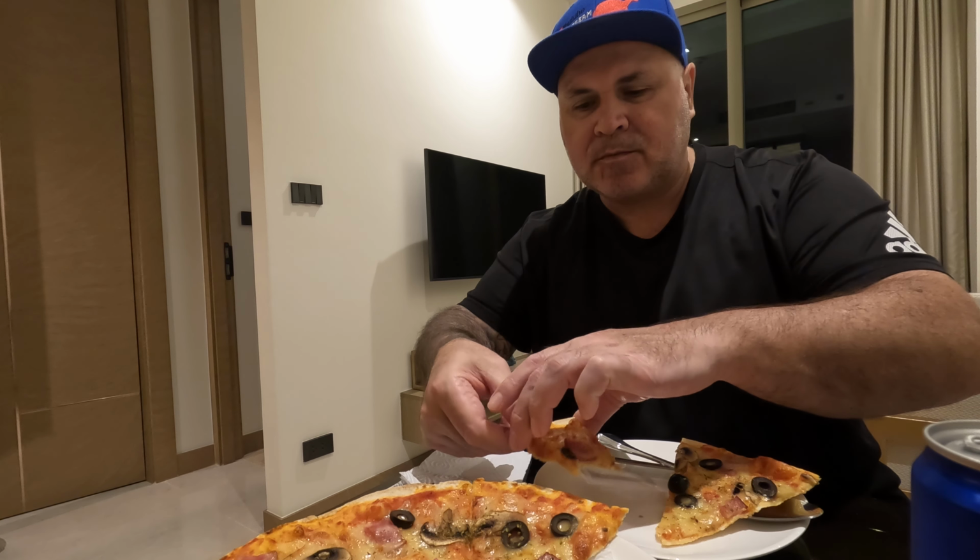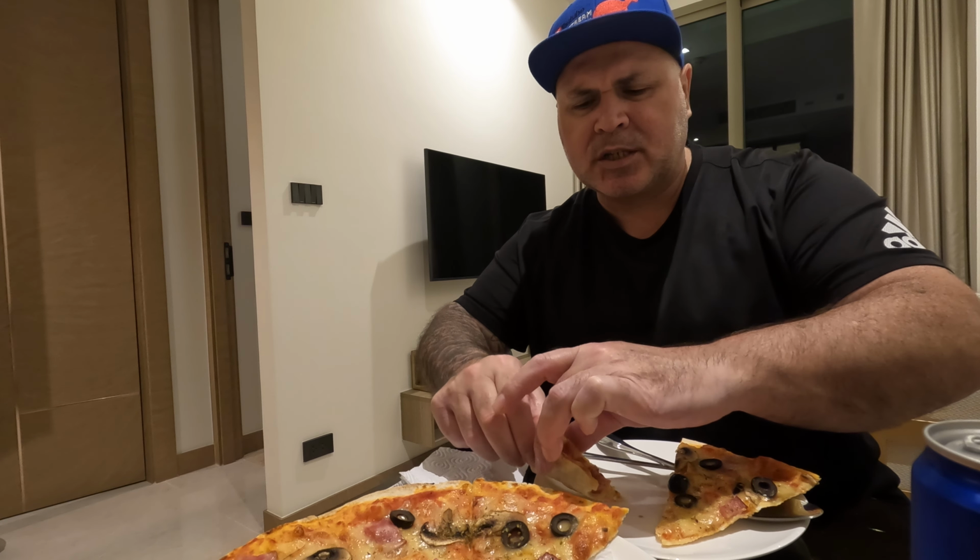It's not a bad old pizza. It's a little bit crunchy, sort of half moist, half crunchy, but not a bad pizza. That's delivered, by the way. It delivered by Grab, and ordered delivered to my door for 312 baht, which I thought was very, very good.